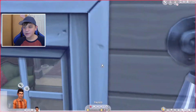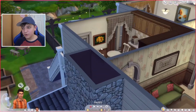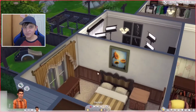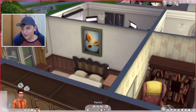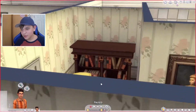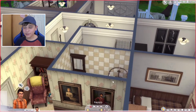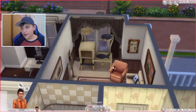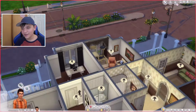Here is the grandma's apartment, my favorite. It's the living room and the little more outdated kitchen. These curtains are really bleh, but you can tell they're nasty and dusty just by looking at them. But here's the master bedroom where she sits and knits, I believe. The bathroom with the really ugly tile, and the little den area here where I added a cat tree, I think, after the build. I don't remember if I added that in the build or not.